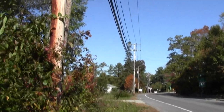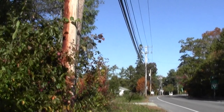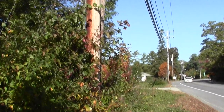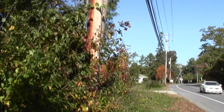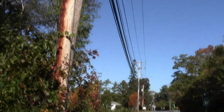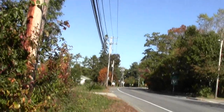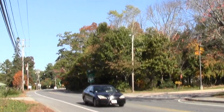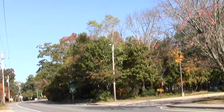Here we are at the northern edge exit or entrance from the Veterans Town Forest of Hanson. And we're on Route 1458 Junction. You can see a white blaze over on this power pole, if the sun doesn't obscure it too much.